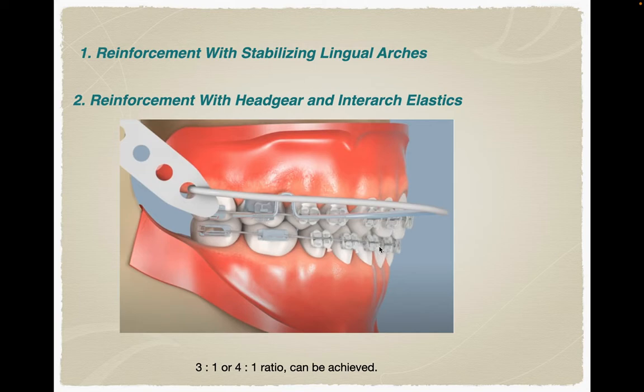Now when you do that, the class 3 elastics will tend to move the lower teeth posteriorly and the posterior teeth forward. Now because the patient is wearing the headgear, these posterior teeth will not move forward. It will be maintained in its place. So now the lower incisor will be retracted without any reactionary forces in the lower arch. So kind of in theory you can get 100% retraction of the incisors.